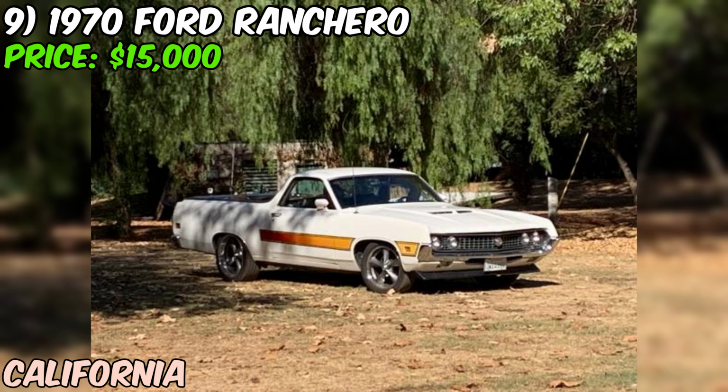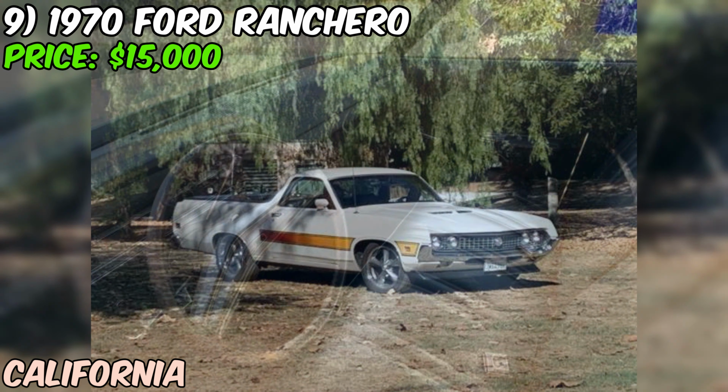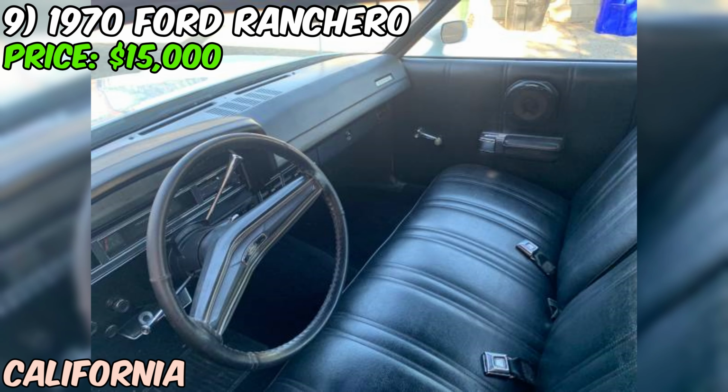Don't hesitate. Give the seller a call and schedule a test drive today. Who knows? This could be the start of a lifelong love affair with one of the coolest cars on the road.